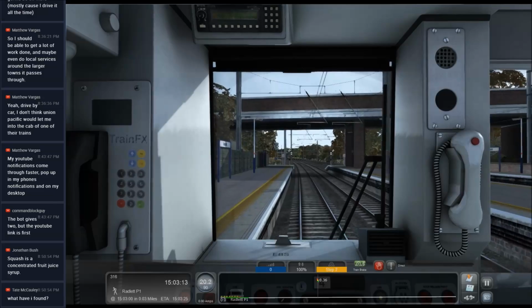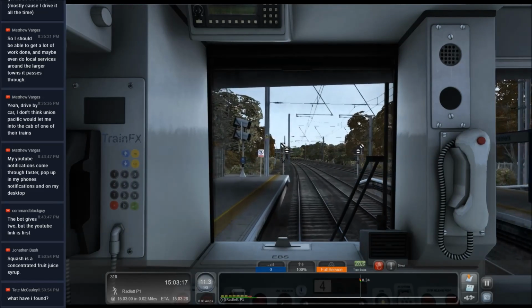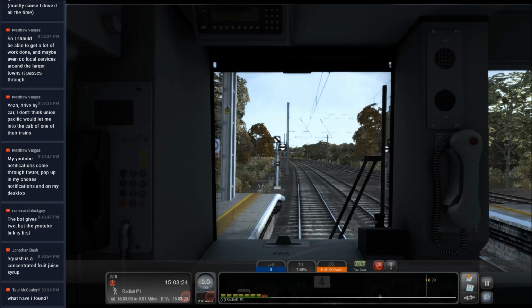All right, let's full service this. 18, 19, 20, 21, 22 seconds late. Let's see how much we're penalized for that.